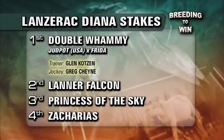Well, all the talk was for the favourite number 6, Double Whammy, who comes through smartly under Greg Sheen for the Glen Cotson stable in the Lanzarek Diana Stakes, beating home number 1, Lana Falcon. Third, going the way of Princess of the Sky, and Zacharias finishing in that 4th position. Glen Cotson, you must be a delighted man.